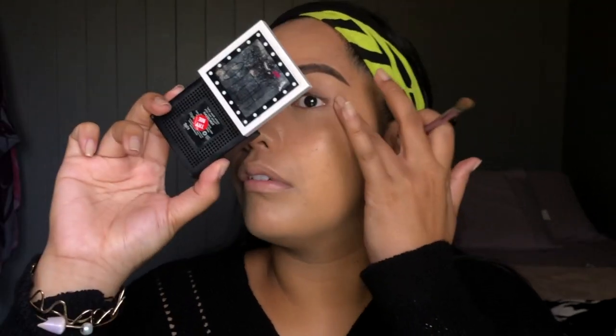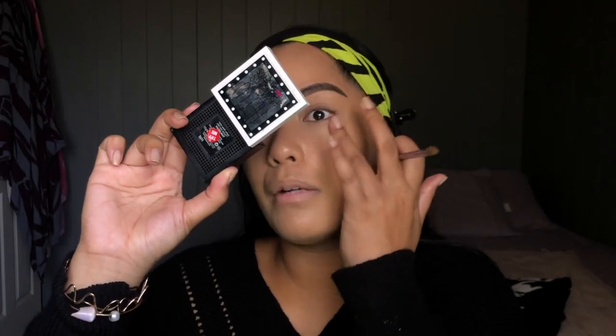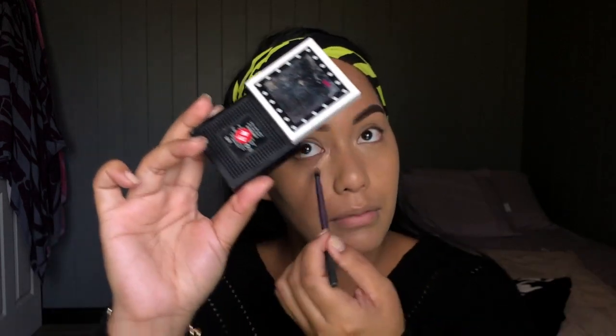I know, use a beauty blender. No, I don't want to use a beauty blender. I want to use my fingers and a brush. That's just what I've been feeling. I haven't been into the beauty blender lately.